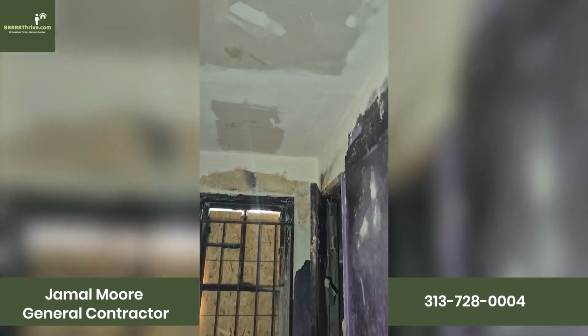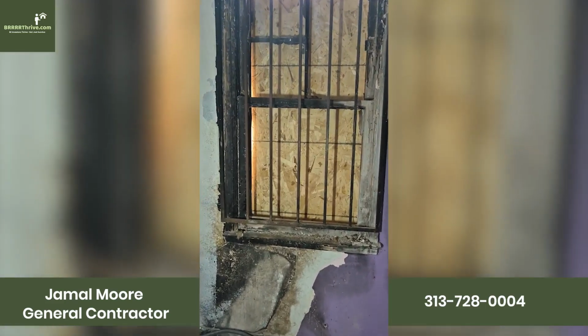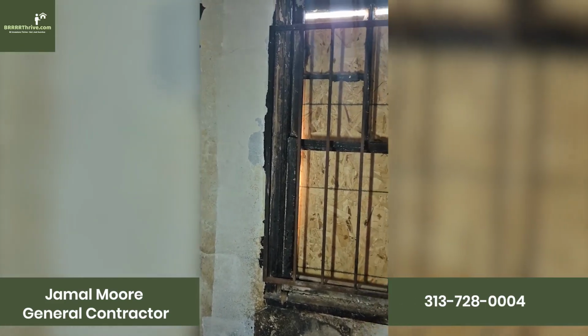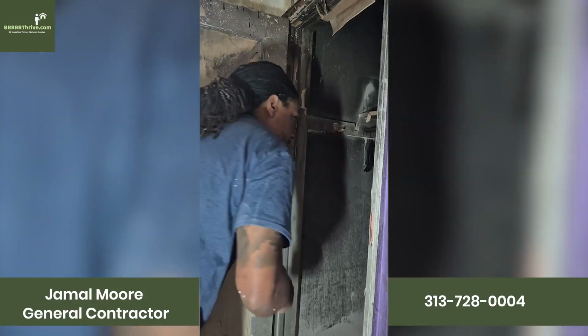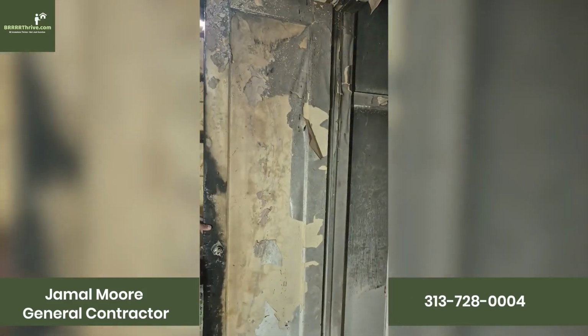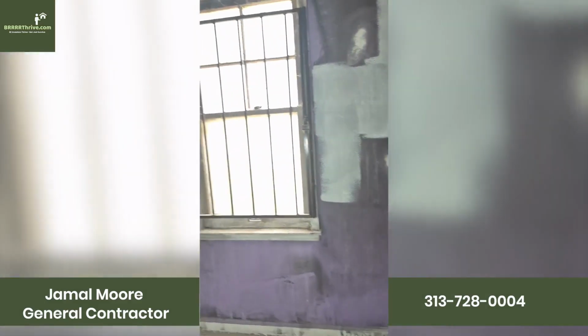It looks like somebody had been doing some stuff in here. A fire? Yeah, it was a little fire. It looks to me like somebody was smoking back here. Look at the door. Something there caught fire. Somebody was doing some smoking. We'll have to remove all that.